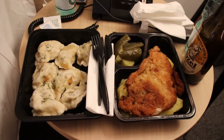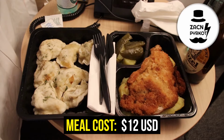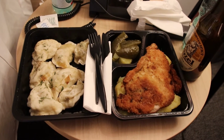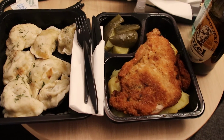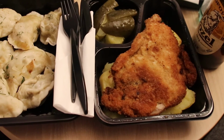So for dinner tonight, I got Uber Eats and I ordered in some traditional Polish dumplings, as you can see on the left there, the pierogi. And on the right, this is the kotlet, or schnitzel basically. A cutlet of pork that's breaded and fried, served with potatoes and pickles.